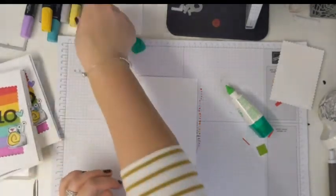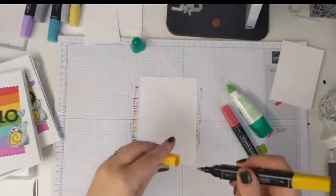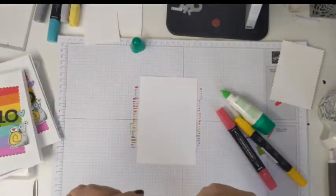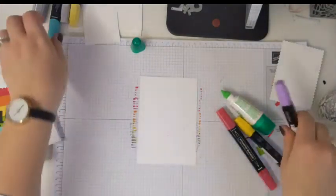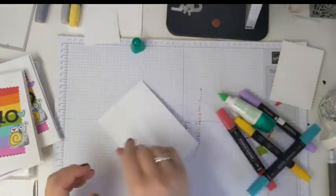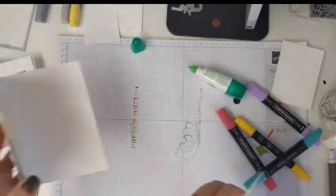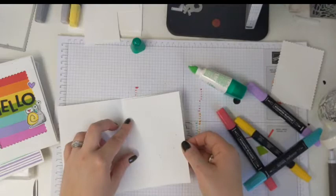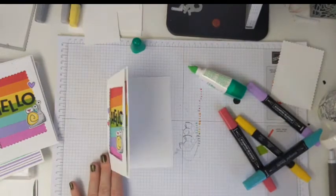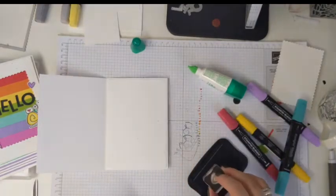Just need to do the inside now, so I'm going to add a little bit of speckling inside, not much, just to tie in those colours. I'm loving the bright colours at the moment, and then we can stick this inside our card to finish it up. Okay, you could by all means stamp a little heart, which I think I'm going to do actually. Stamp a little heart in there. That's what a happy card, it makes me smile.